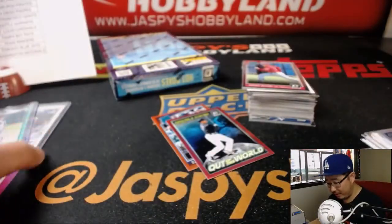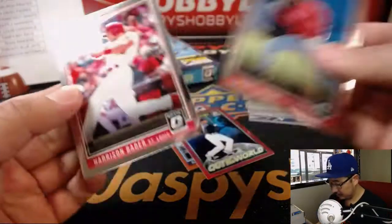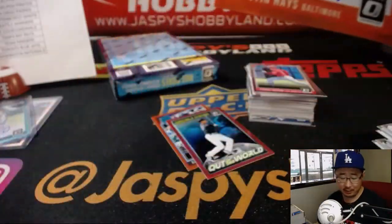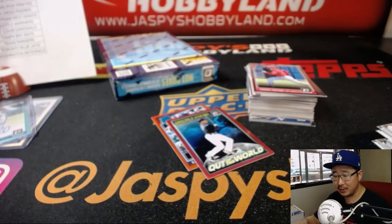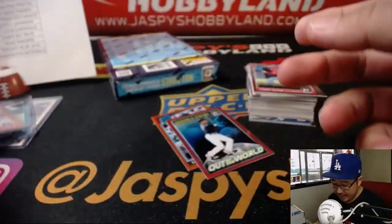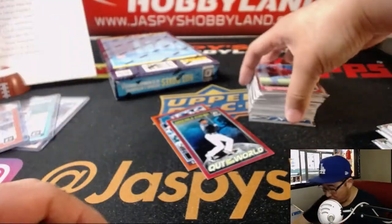So there's two already right here. And then we've got Austin Hayes, an orange parallel for the Black and Orange Birds. That goes to Eric Bailey and the O's. 87 out of 99. Should be expecting two more autographs out of here.